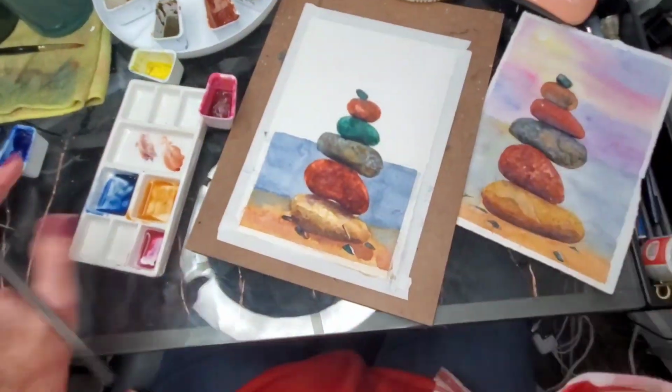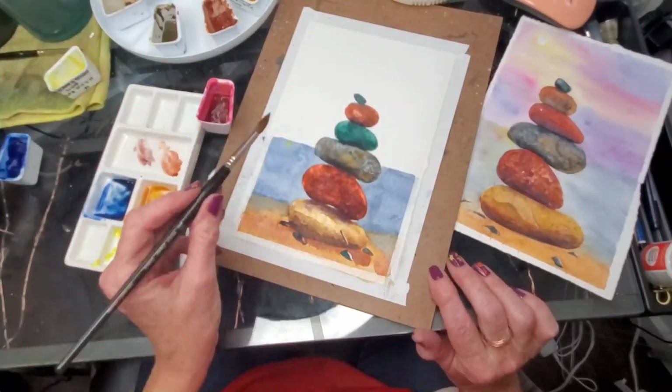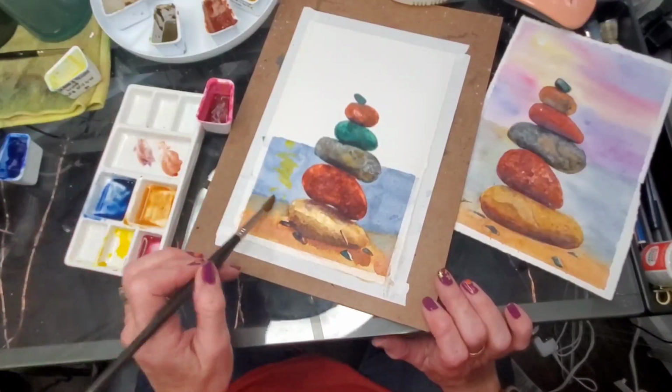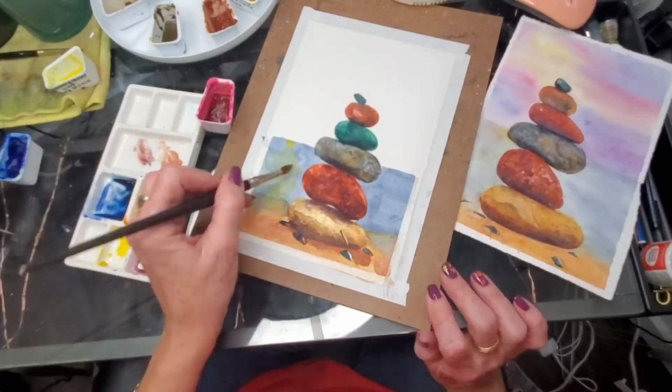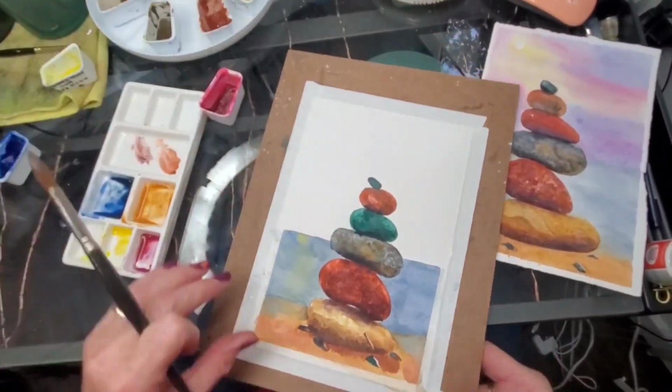And then I'm going to take a little of that Hansa Yellow Light and also mix in a little bit of my Hansa Yellow Deep with it, and put some yellow in across the water because there's a reflection of the sun on the water on that side.